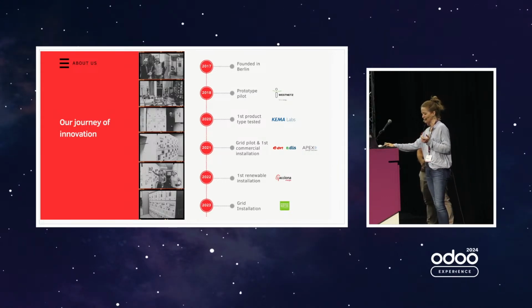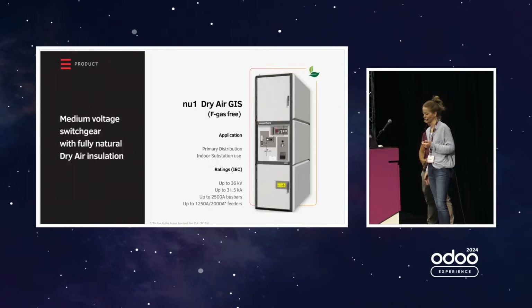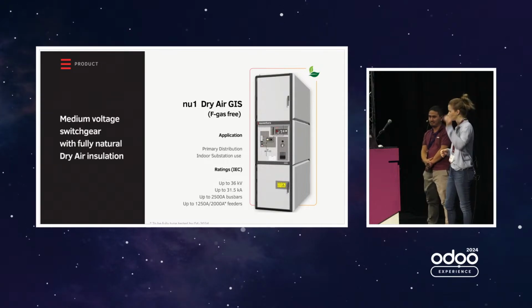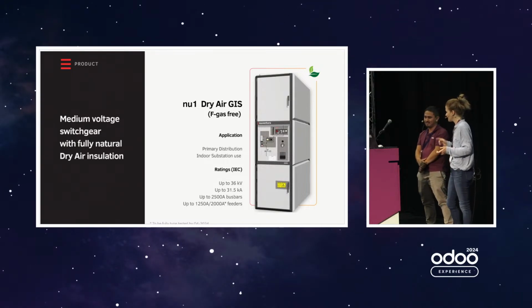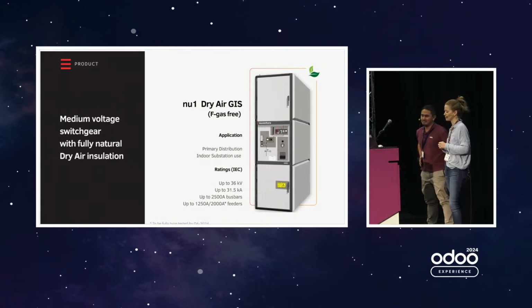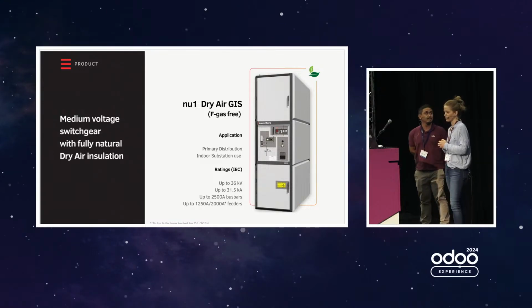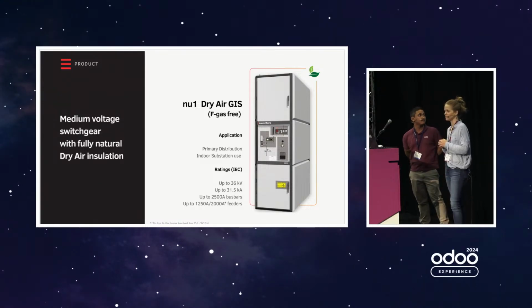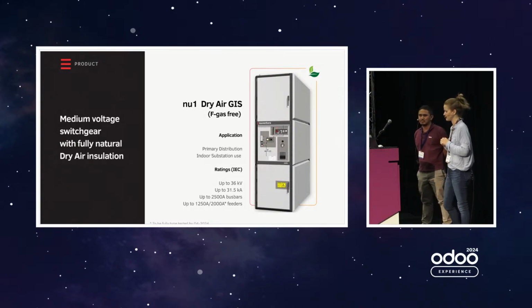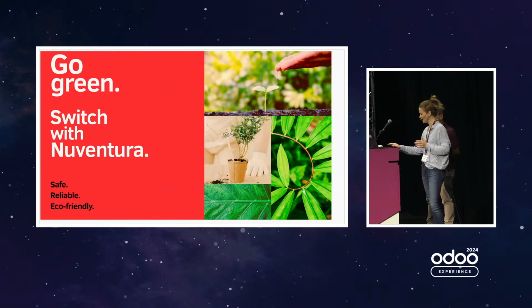And as I thought you might not know what a switchgear is, I show you now a picture. That is a switchgear. It is a huge machine, over 2 meters high, weighs over a ton. And this picture is showing the second product variant, which is at the moment in type testing phase. The third product variant is under development still, and will go into type test phase next year. So this is what we are doing.